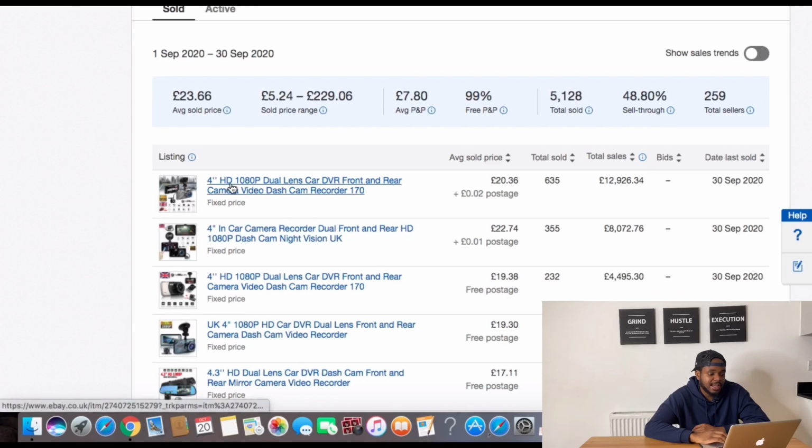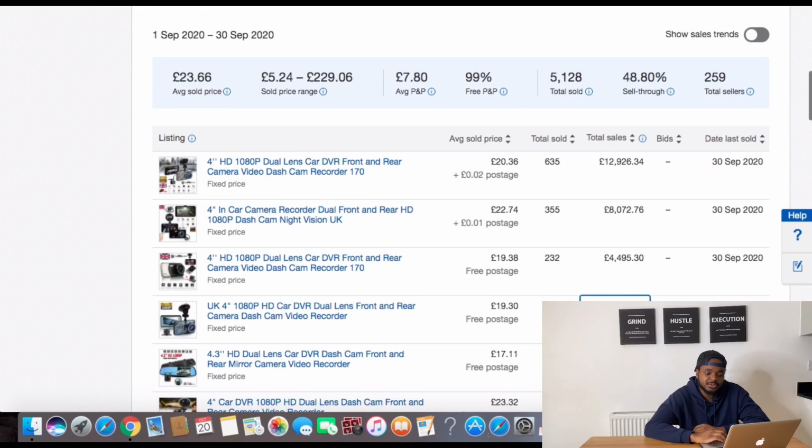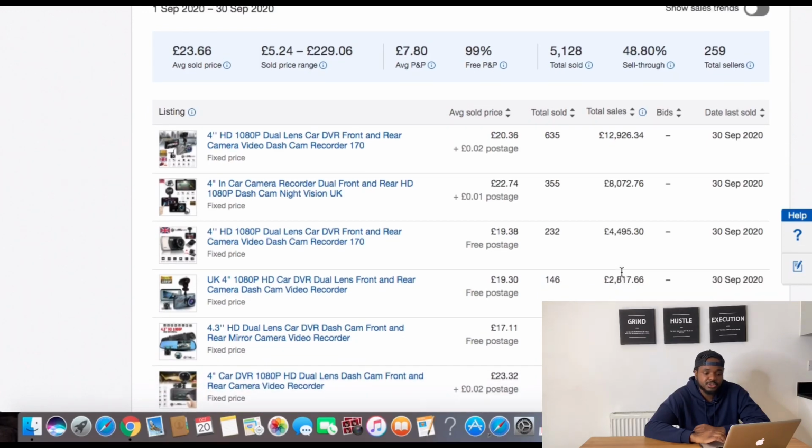The product that we looked at, which is this one right here, £12,000 is what this seller has made in the whole of September, which is a lot of money, and I'm sure any of you would love to make that just from one product. The seller after that made £8,000 in September. The one after that, 4,000, 2,000, 2,000, 2,000, and so on and so forth.